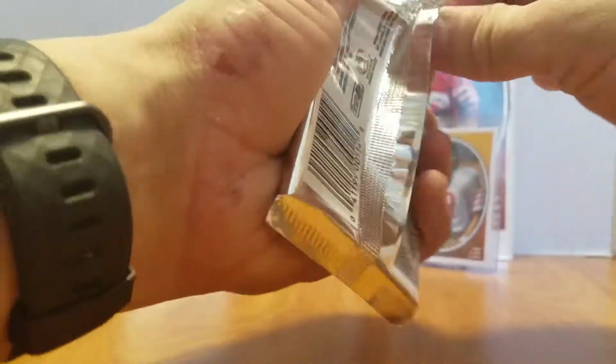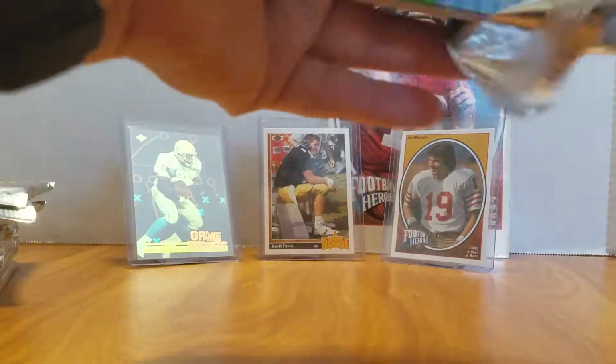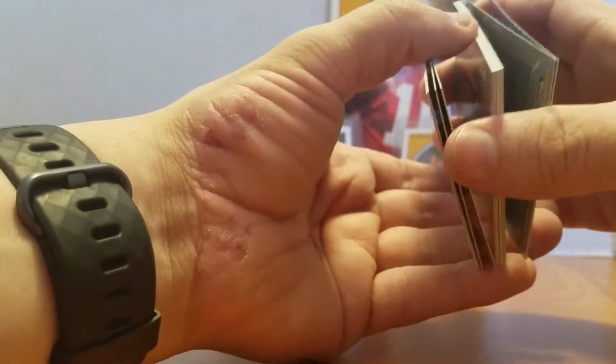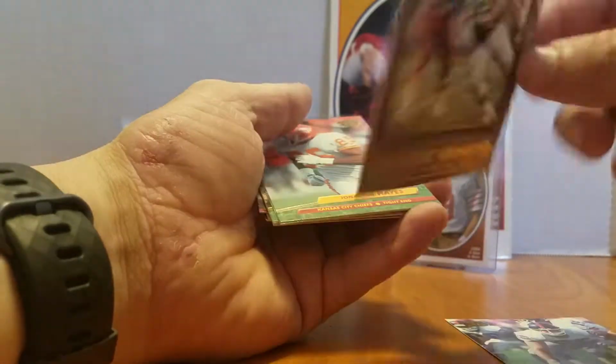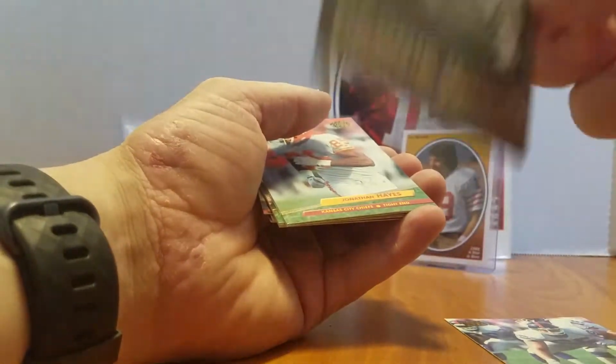Got a few big name players so far, which is cool. One insert, looking for those Reggie Whites or Chris Miller, if I don't get any Reggies, but I'd rather have Reggie White. Bart Oates, speaking of Reggie White, career highlights card.